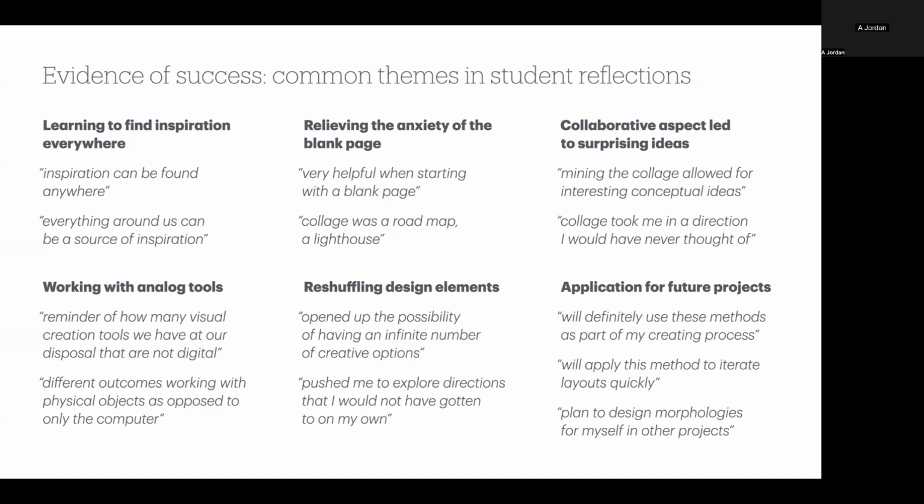Most importantly, they see the value in this method and how they can apply it to future projects.